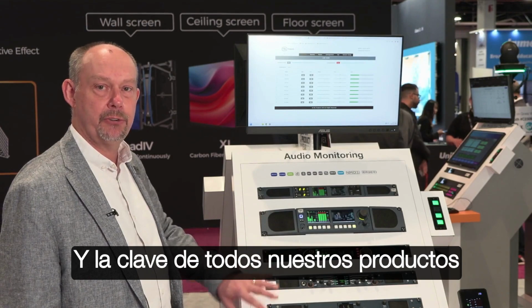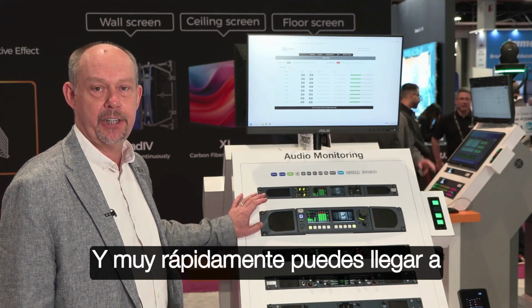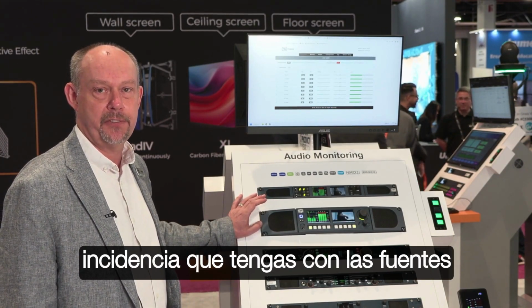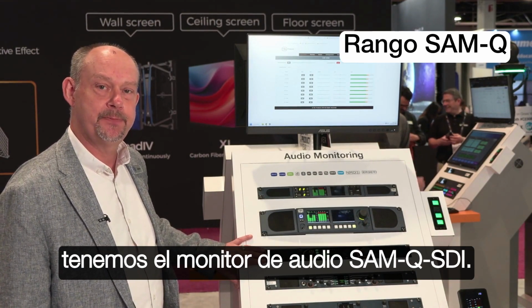The key thing with all of our audio monitoring products is they're really, really easy to use and configure. And very quickly you can get to the root of any problems or issues that you have with the audio feeds.